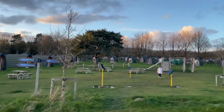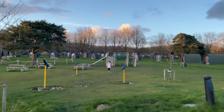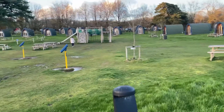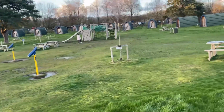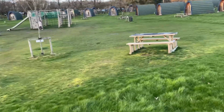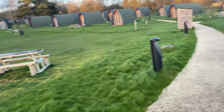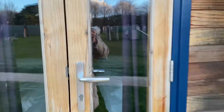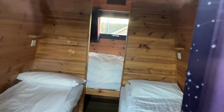They don't have toilets in them. It is literally just a bed. I think outside they do have TVs. I don't want to go in if somebody's been in, but you can tell that people aren't in these ones because it's all still made up, so they're all locked, but you can see.